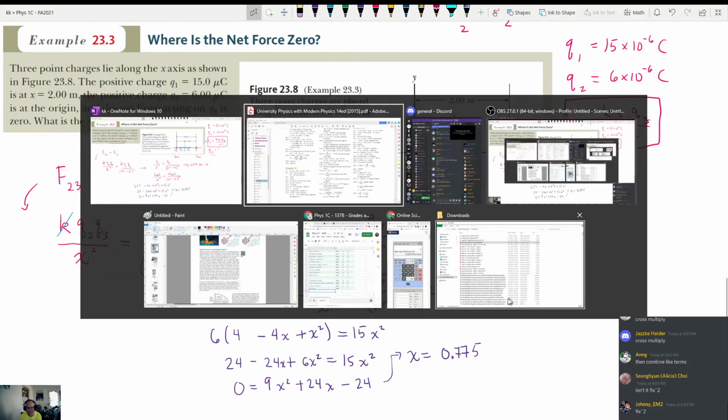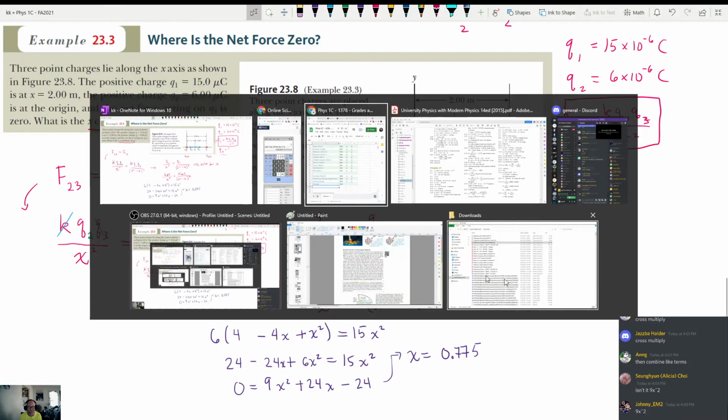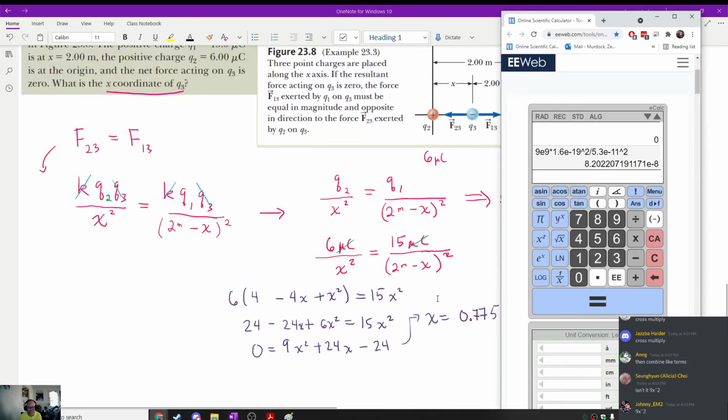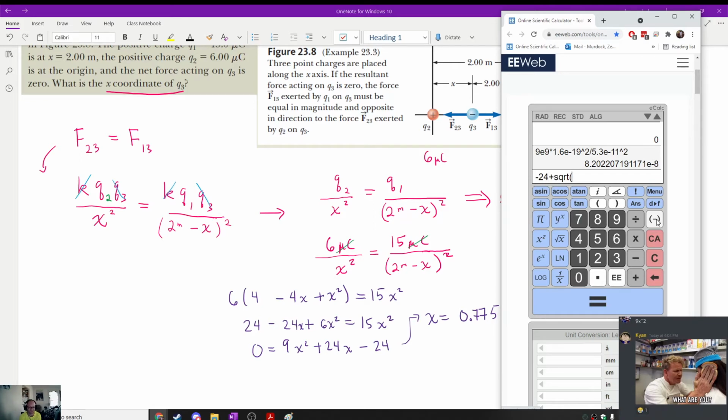We can throw it in the quadratic real quick right here. Let's pull this up, and then we'll put this on top of it. Doesn't want me to do that. I have to go out of full screen mode, and then it'll let me. Okay. So that's our quadratic, and we just plug everything in. So it's going to be negative b, which is 24, plus or minus, we'll just do plus, square root b squared. What is b? 24.